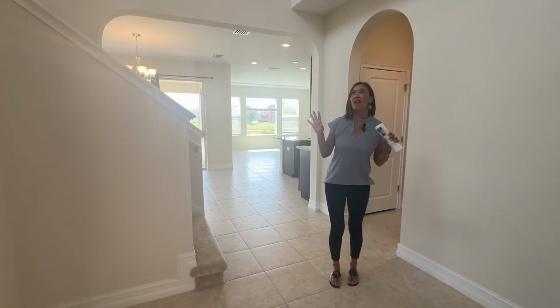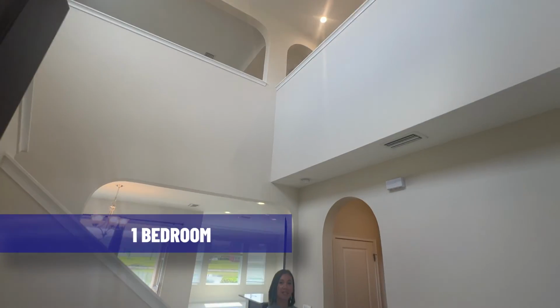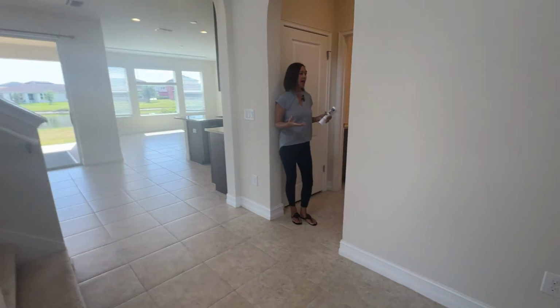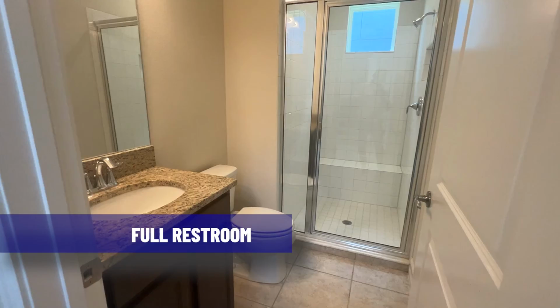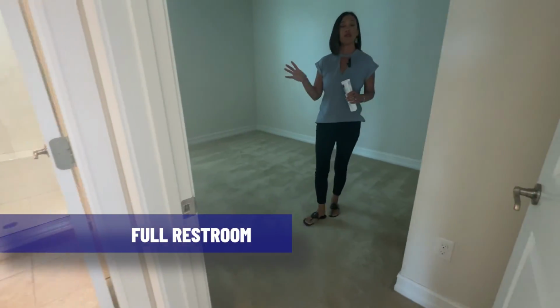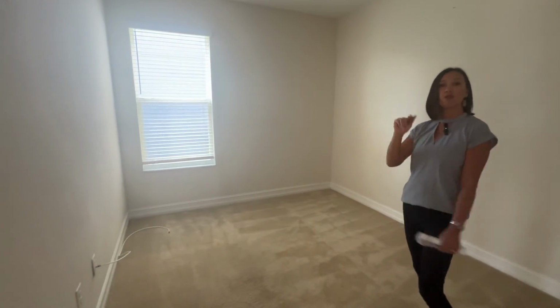So on the first level, we are going to have 1 bedroom located down. So if you wanted to use it as an office or as a room for visitors, it works out conveniently because you do have a room right here, a full restroom with a walk-in shower. So even if you had that in-law that's staying with you for a while that didn't want to go upstairs, perfect, because you can use this room and that bathroom right there.